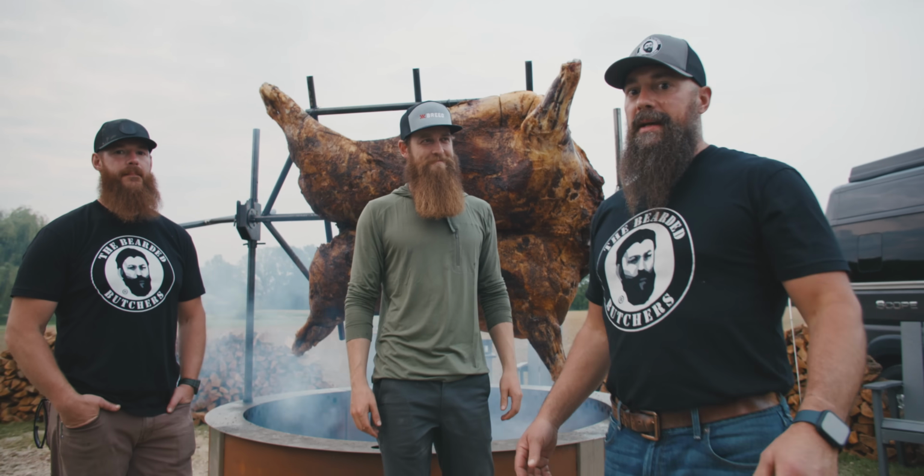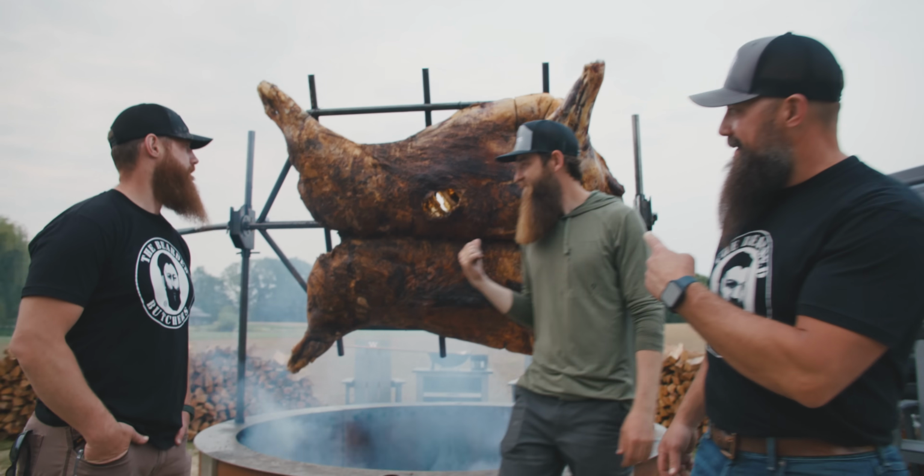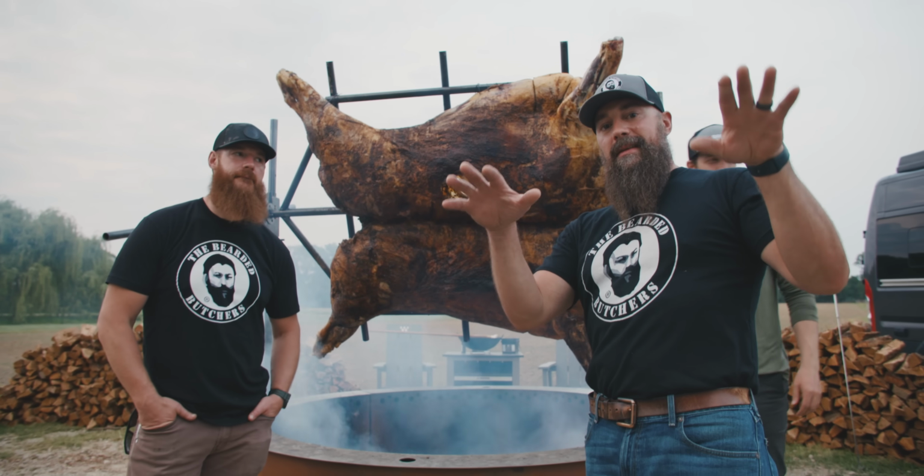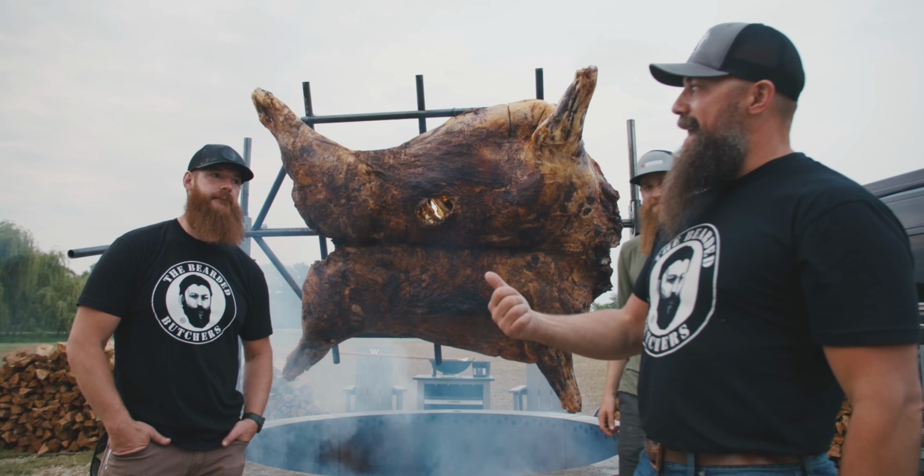And 40 minutes in, you can see this beef behind us. It's getting nice and crispy. The sun is setting. We're getting a little tired, at least Scott and I are.